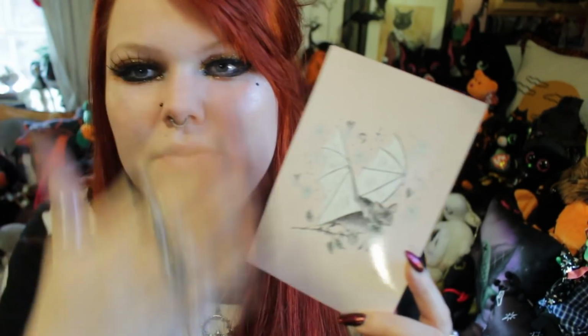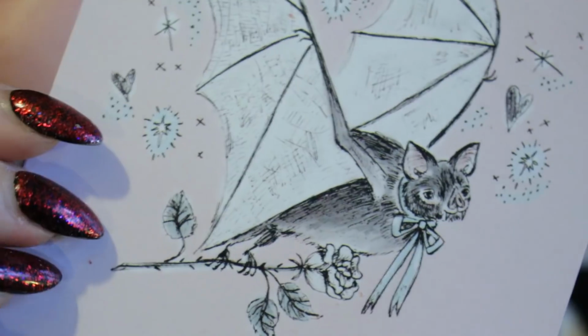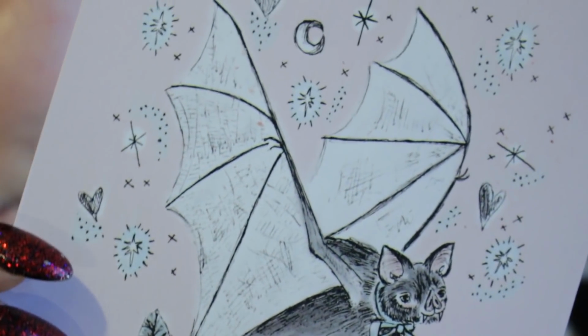This is so adorable. It's a little bat print, and I didn't realize, but it actually has personalized writing on the back. So it says, "I'm batty about you," which is so cute. "To Lizzie from Nadine, Bats and Bubbles, happy Valentine's Day." I love that. So the writing's on the back, and then of course the print is on the front. As you can see, is this gorgeous little hand drawn bat. I absolutely love it. It's so cute.